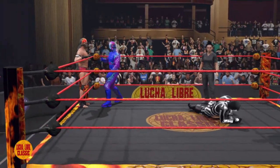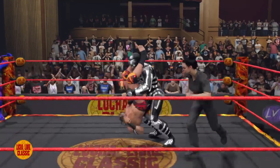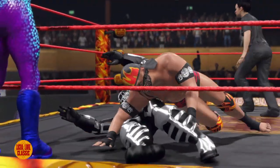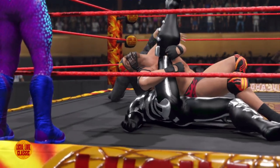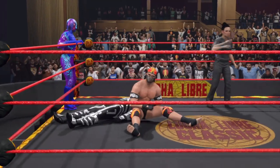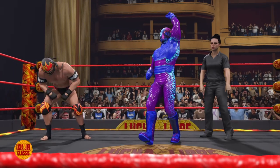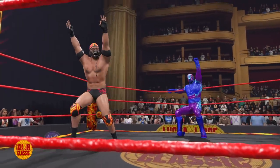He's in off the tag. A running dragon rana. Spectacular. Looking for the victory. Two. And we have new tag team champions. Here are your winners, Team Cobra.